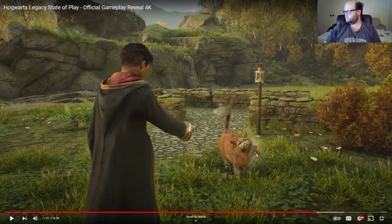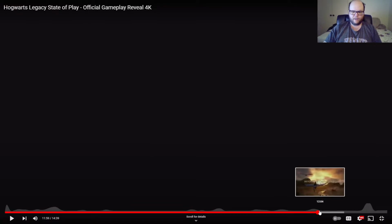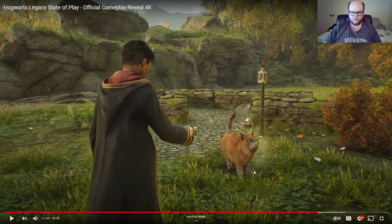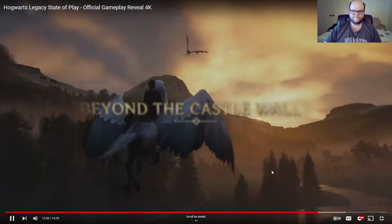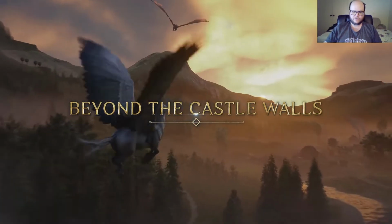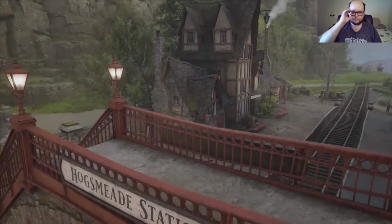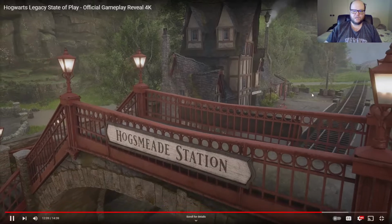Kinesel. Yep, that's a Kinesel. If you don't know, Crookshanks from Prisoner of Azkaban is half Kinesel. We have a Hippogriff, Dragon, not everything you need on your journey is available at Hogwarts.